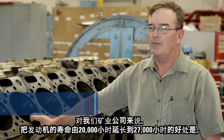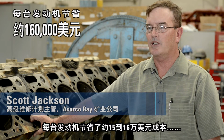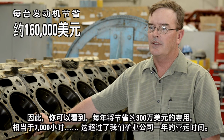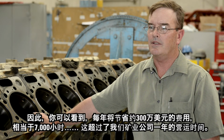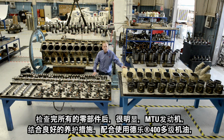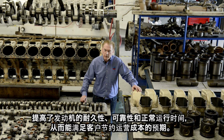The benefit to the mine of increasing the engine life from 20,000 to say 27,000 hours, we're actually saving approximately 150 to 160,000 per engine. The mine runs a fleet of 21 trucks, so you're looking at roughly $3 million savings per year, and 7,000 hours equates to over a year's operating time at the mine. After inspecting all these parts, it's clear that the combination of the MTU engine with good maintenance practice and the use of Delo 400 Multigrade has delivered the engine durability, reliability and uptime that the customer expects to reduce his operating costs.